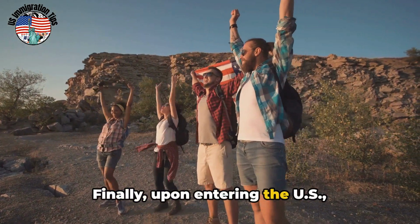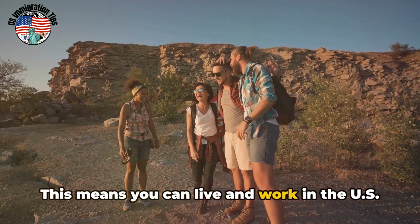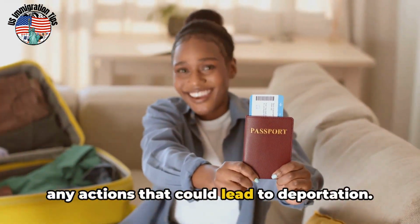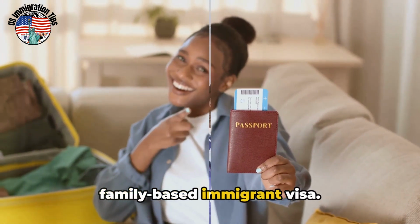Finally, upon entering the US, you'll become a lawful permanent resident, also known as a green card holder. This means you can live and work in the US indefinitely, as long as you don't commit any actions that could lead to deportation. And that's it. You've now learned about the entire process of applying for a family-based immigrant visa.